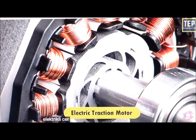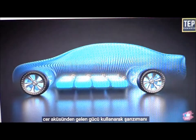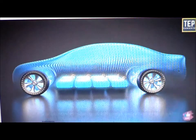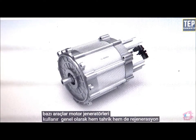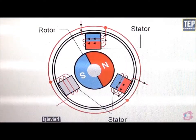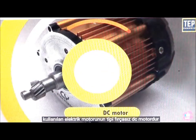Electric traction motor. The electric traction motors will work turning the transmission and wheels using power from the traction battery pack. Some vehicles use motor generators that perform both the drive and regeneration functions. In general, the type of electric motor used is the brushless DC motor.